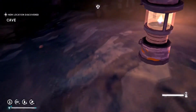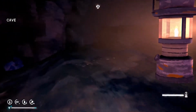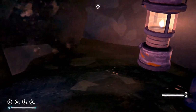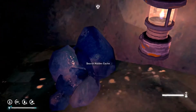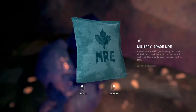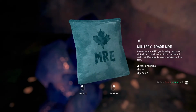Okay, I mean, there's a bunch of coal in here. There's what looks like a tent. Is that a tent or is that a big chunk of ice? Oh. Search hidden cache. There you are. Is it food or... Oh my lord! 1,750 calories! And that was where I saw the calories, by the way, is when you actually pick these up.